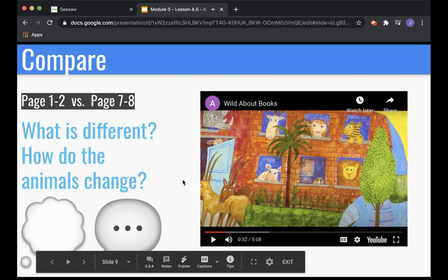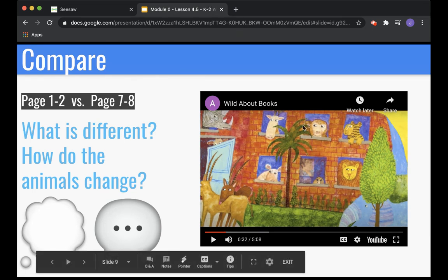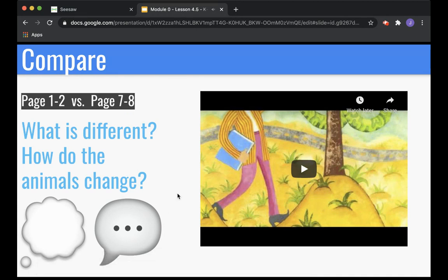So I'm wondering, Kipsters, first at the beginning of the book, what are all the animals doing? How are they feeling? And how are they acting? I noticed that the animals were sitting in maybe their rooms of the buildings of the zoo, and they were watching from a distance. That tells me that maybe they were a little bit nervous or not quite sure what to think about Molly and her bookmobile.